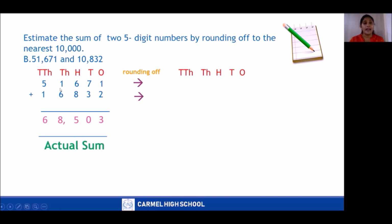And 1 is less than 5. So what does the rule say? When it is less than 5, then we need to round down to the previous 10,000. And the number is 50,000. Now, we shall round off the next number.